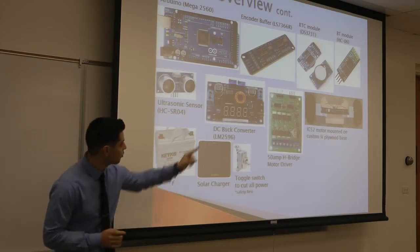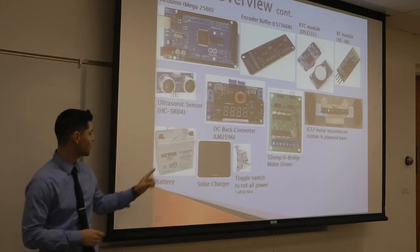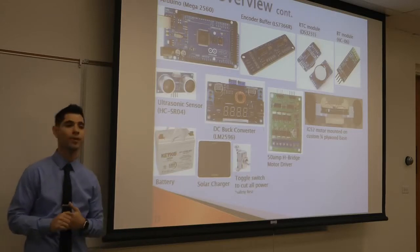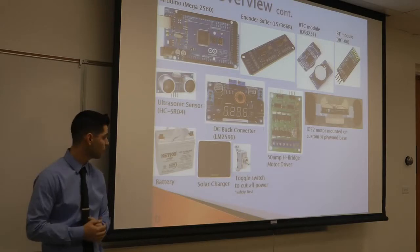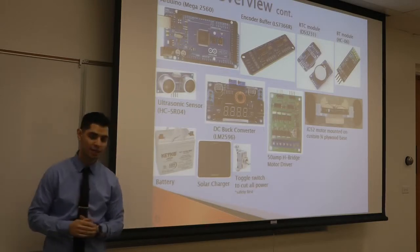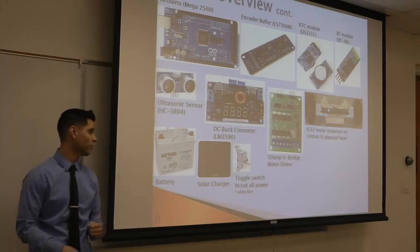And then those are the motors on the left, mounted to the plywood. And these are the batteries we use. In the current setup we have, it's only a 12-volt battery, but if you want more power, you can put 2 batteries in series, make it 24 volts. And then we also added a toggle switch, since we were testing it and we wanted to make it stop in case something went wrong, so we can just power off all the power from there.